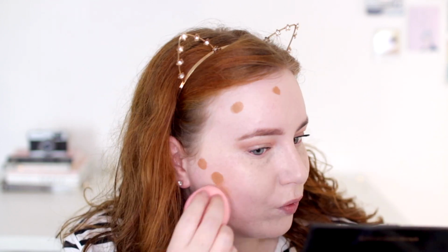I've got the same L'Oreal Infallible Shaping Stick in a darker shade. I'm going to use this for a cream bronzer. This is the shade 220. And I'm not going to go too overboard with this because it's quite pigmented. I just want to sculpt the face and warm it up a bit because I know my concealer made me look a lot paler.